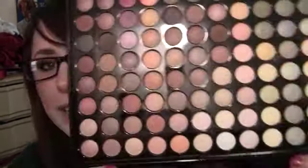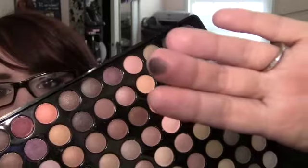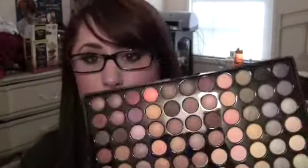Okay, so the 88 palette, you're going to get your matte black. And this is a great matte black. It's a very pigmented black. It gets the job done. It's matte. I love that it's matte. I think we all need some matte black in our lives. If you're going to do black, do matte, please.